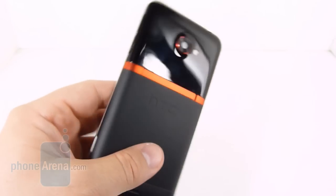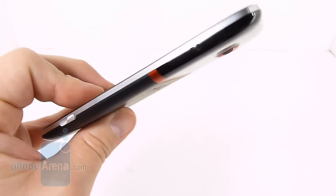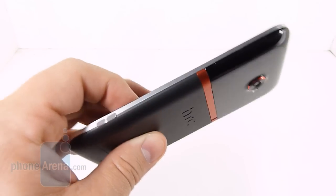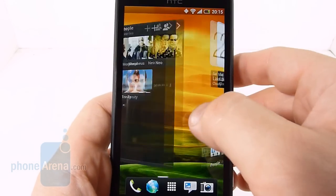So again, nothing that's going to be really functional, but something that shows that they put a lot of time and thought into the design of this phone, and it really turns out well with that nice contrast on the trim there. We'll take a quick look at the interface.